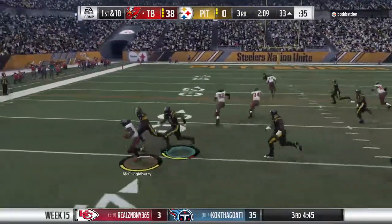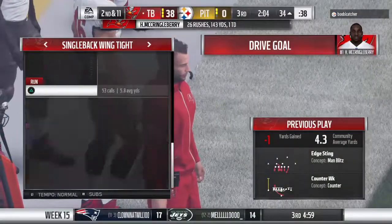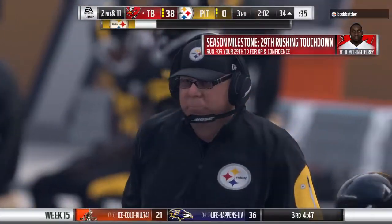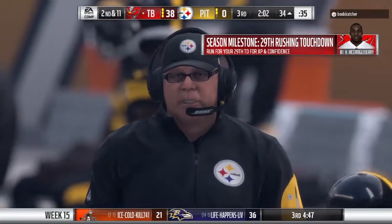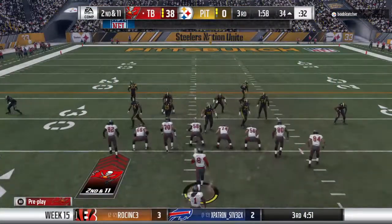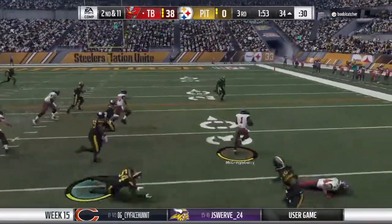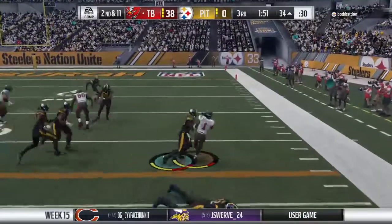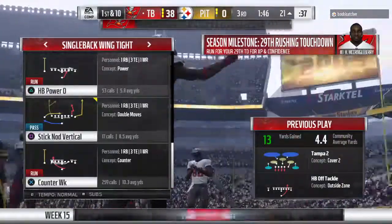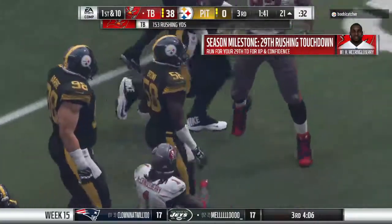A handoff as they run the counter play. And maybe a measure of revenge there. He's had his way in this one, but this time they get him behind the line. It's a loss of a yard there, and now second down. And he'll give it here to his running back. And a big hit, knocked out sideways at the 21-yard line. They give him 13 yards there on the play and a fresh set of downs.